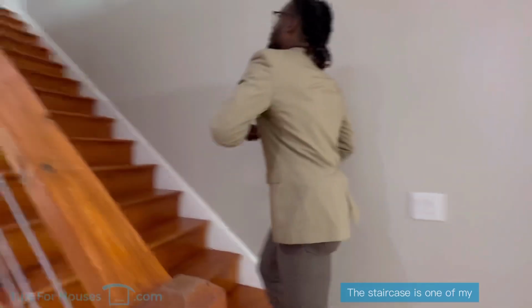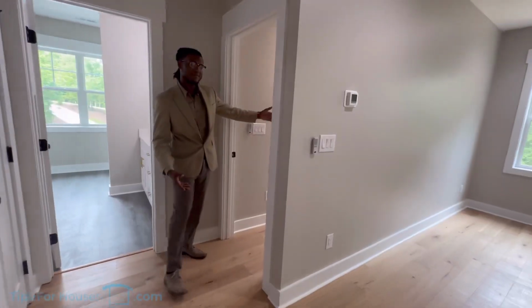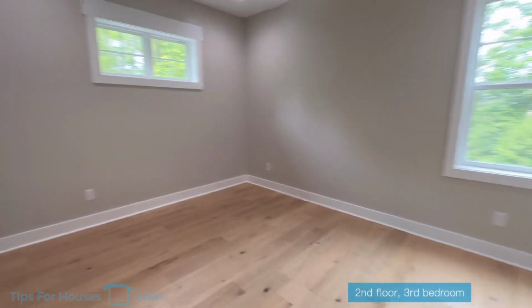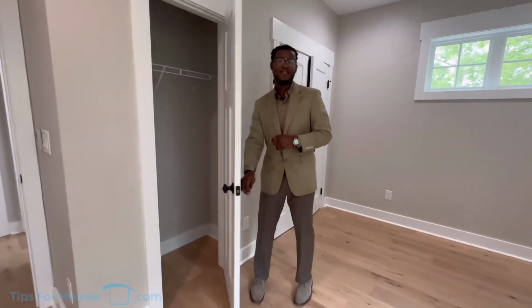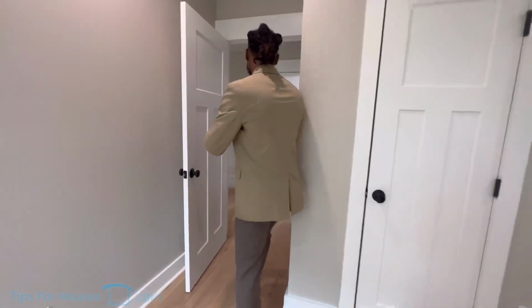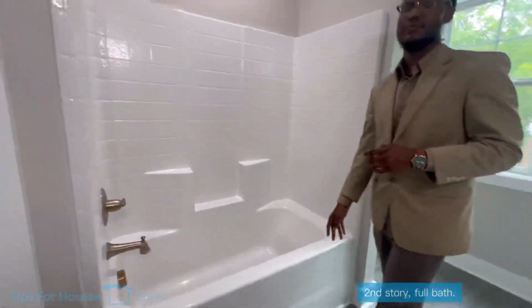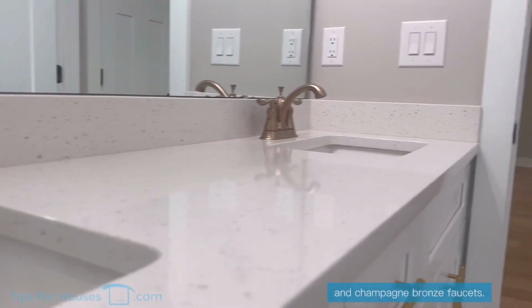The staircase is one of my favorite parts of the home. It leads right into your loft area. Here we have our second floor, 3rd bedroom. Adequate closet space. Now looking at our 2nd story full bath with a tile shower and champagne bronze faucets.